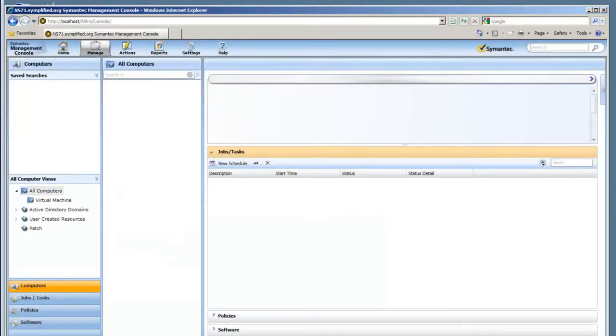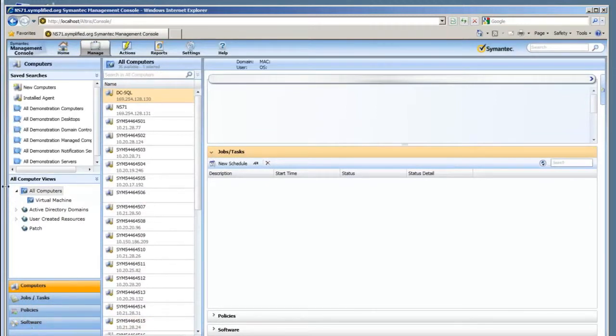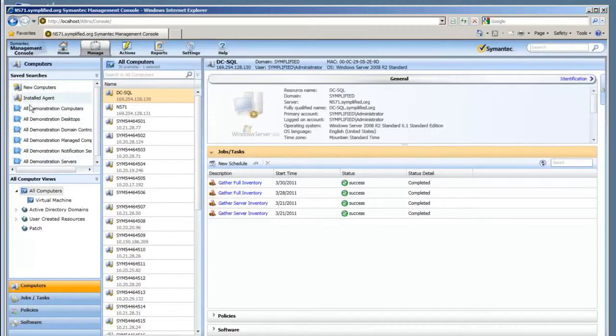This is another group very similar to the look and feel of a program like Outlook. I have my searches here that I've done. In this case, this is a demo lab machine, so I've got a lot of searches that I've named all demonstration computers. I can come down here and look at all kinds of views. I've got all computers. I can look at my Active Directory. I can look at things by patch.